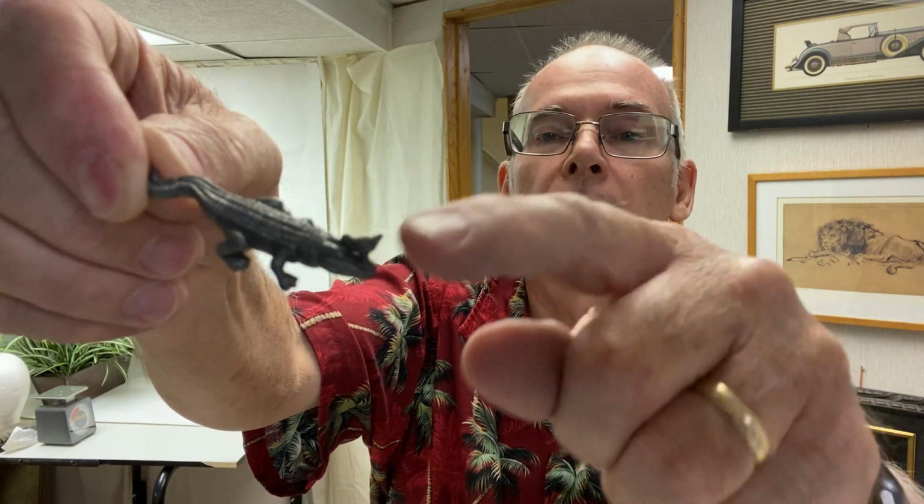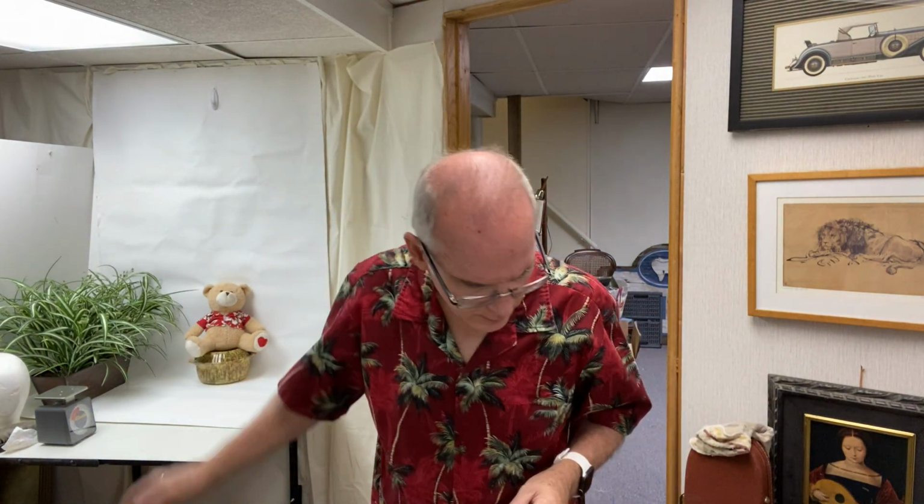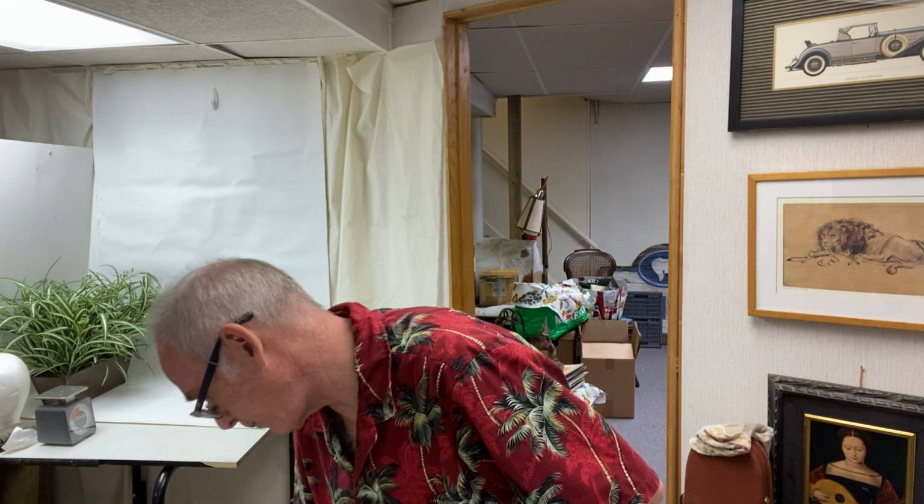And then I found a bunch of little tiny figures, and this is the last thing I'll show you guys. I picked up this one. I think it's a crocodile with a bird on his head. That's why he looks funny. And he is marked. And what did I do with my magnifying glass? Anyway, I must have put it somewhere else. I don't know where it is. Anyway, this one's marked. I have to look him up.